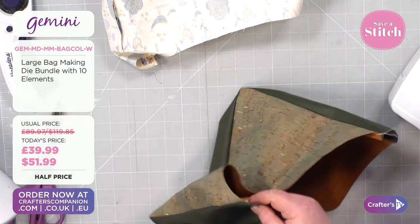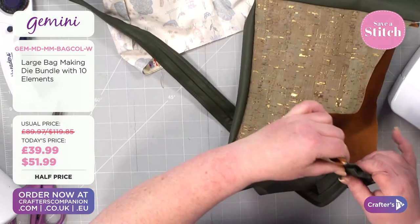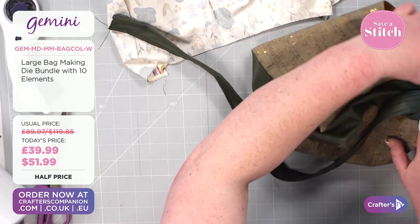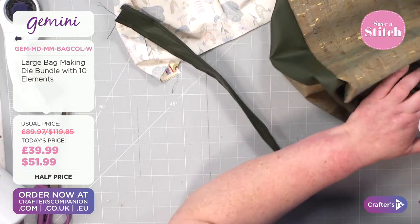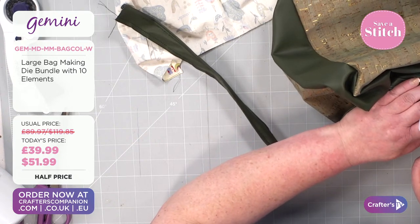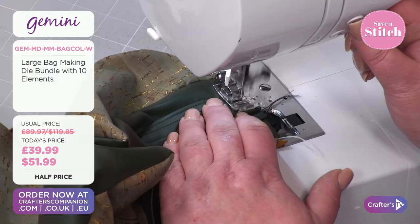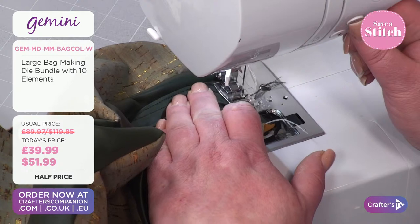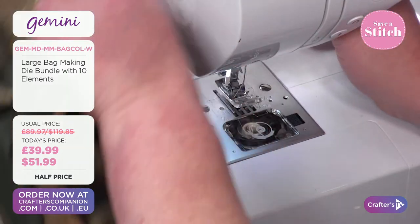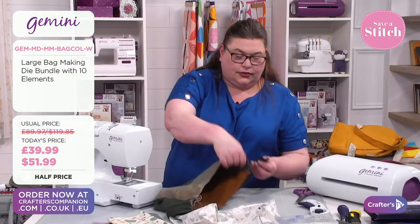So I'm going to quickly tack this on so it doesn't move. It's pretty much similar to the satchel bag, but what you'll find is once you start making bags, a lot of your techniques are the same and you're just changing them to a different project. As you can see, I haven't changed my needle. I haven't changed my settings and I'm sewing through faux leather. So with faux leather, you don't really need to change your settings. It's only if you're sewing through leather that you would actually change your settings.